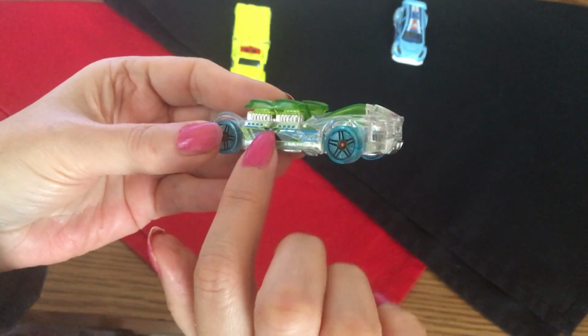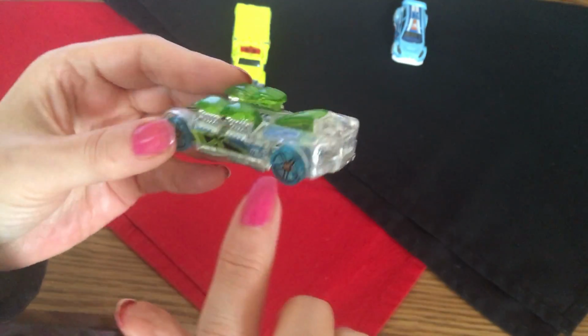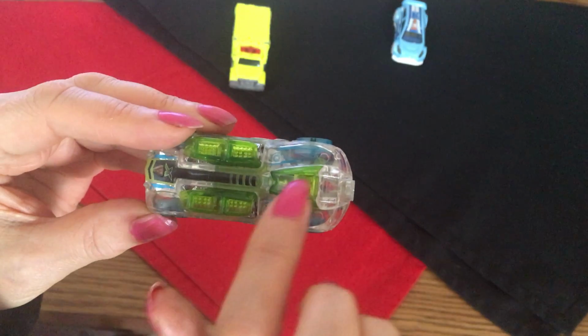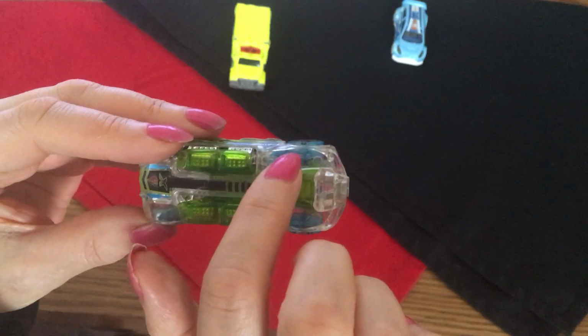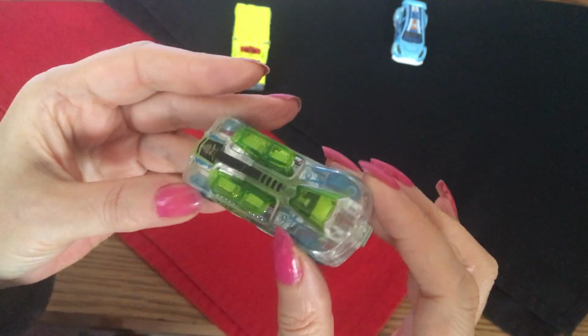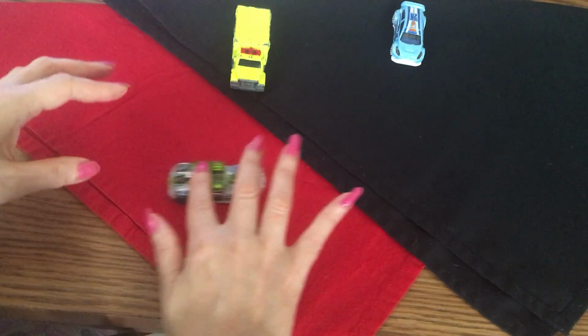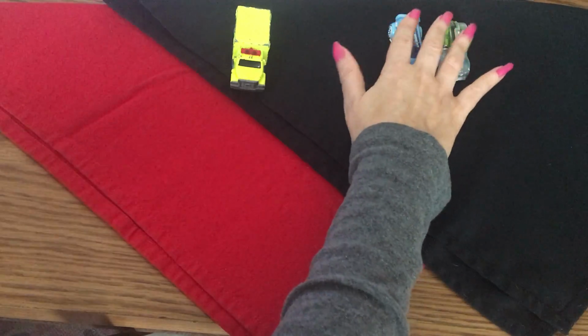It has an X on the side here, and it's clear. A lot of clear plastic, icy blue wheels with a very beautiful bright green, and maybe more like an icy blue on it. That one's really cool. So he can go over here by him, right there.